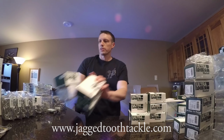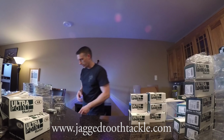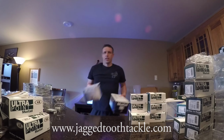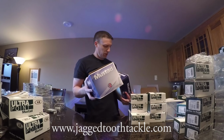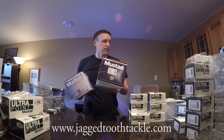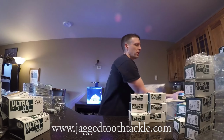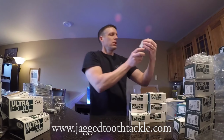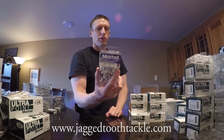And more circle hooks. I'll be full on the counter here shortly. Then we've got saltwater treble hooks. And I think these are 4X or 6X. They went fast too, so I ordered a bunch more. Here's up here, look. The 5X strong, 9430 series.